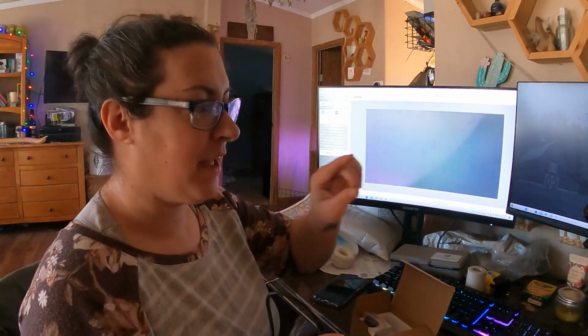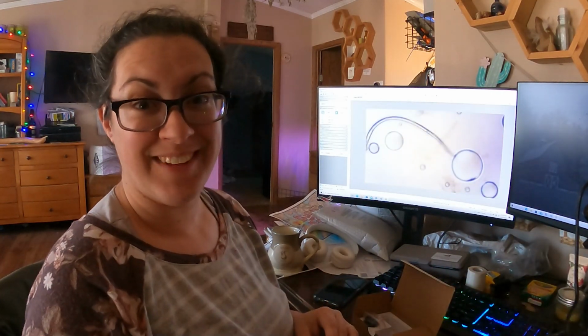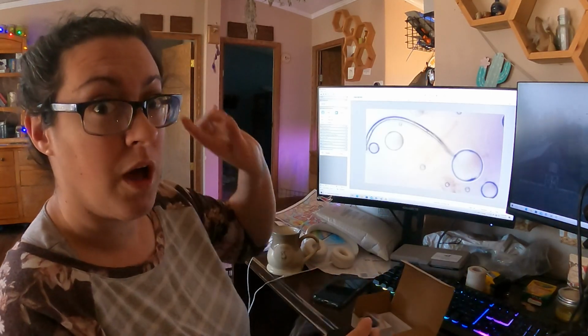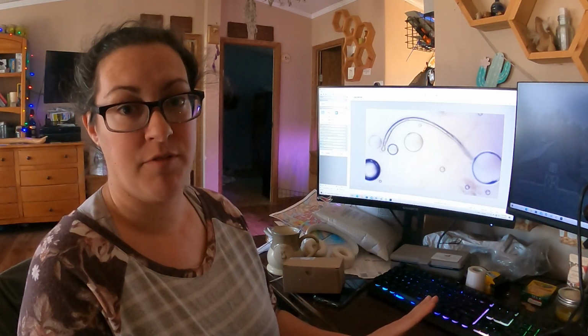Hey guys, so ignore my messy desk. I am just now learning how to do my own fecals on my goats, and I have something to show you. So let me get my screen recording going so I can give you an up close and personal view of this worm. See that worm? So I just did my first ever fecal on one of my goats, Christine.